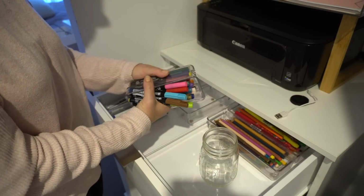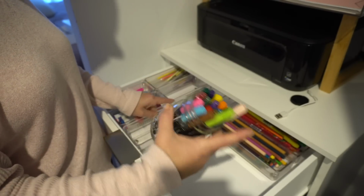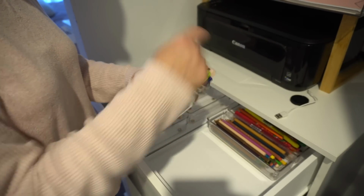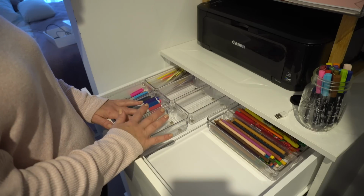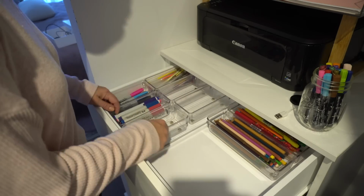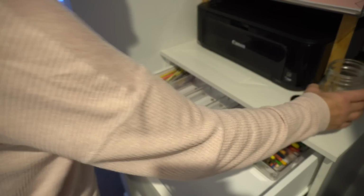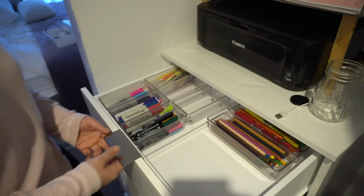So you just pop them into a glass jar. So it's appealing and it looks like, oh, I'd like to grab one of these and start doing my little colouring in book. So that might be an option. And then it doesn't waste any space. So I don't know, this is just a work in progress. It's not the end organising configuration, and I'm sure I'll change it around a ton, but for now, it's working okay.